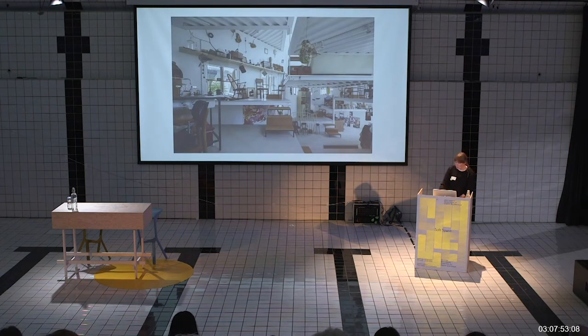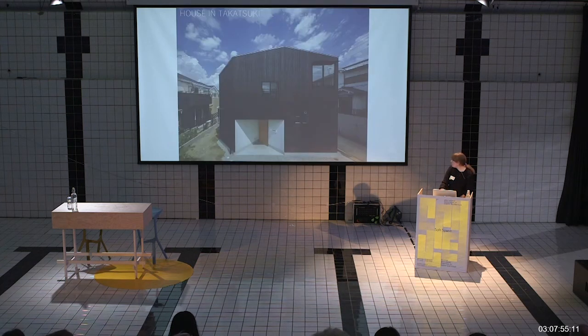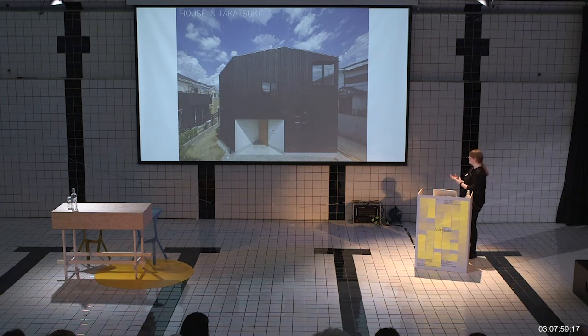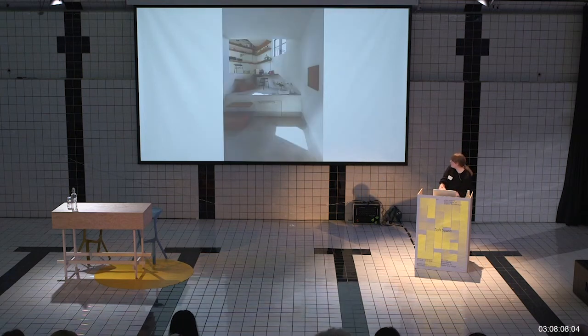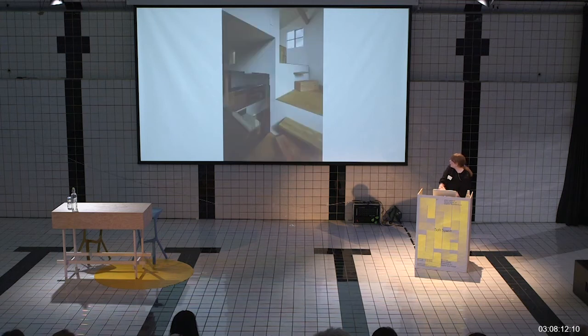Whereas this one is completely open with no walls. This one used the same pattern with the triangle spaces and the two stairs spiraling up to the upper side. However, it has lots of walls, so the interior space becomes very different, more cave-like or more like a terrain that you move up in between.